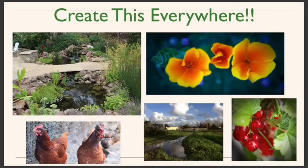We are here because we want to create this everywhere. Water-filled landscapes, food production, habitat, beauty, soil building. We can create amazing, beautiful, functional landscapes out there that provide for humans and also support the environment. So that's what we're going to get into today.